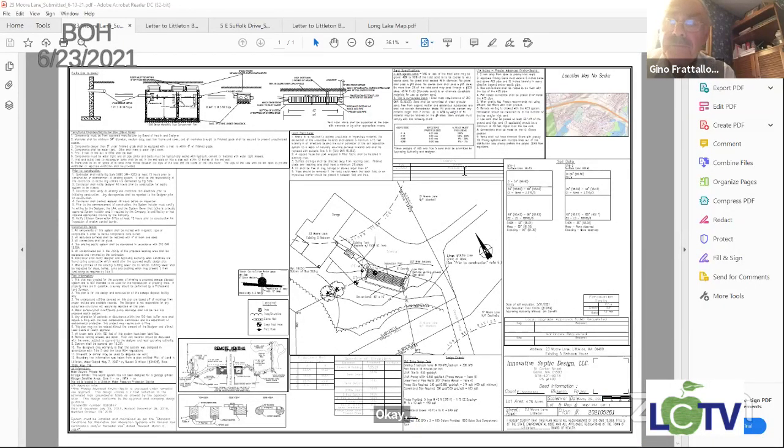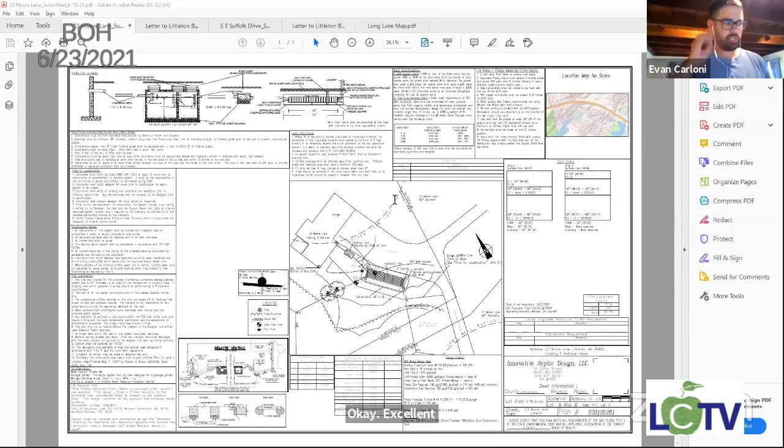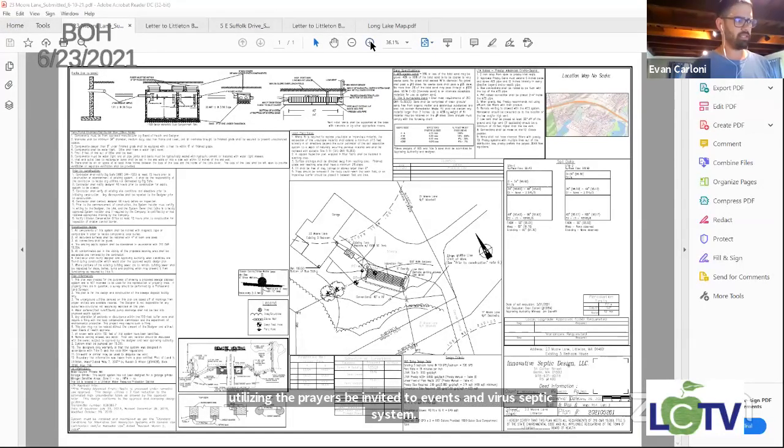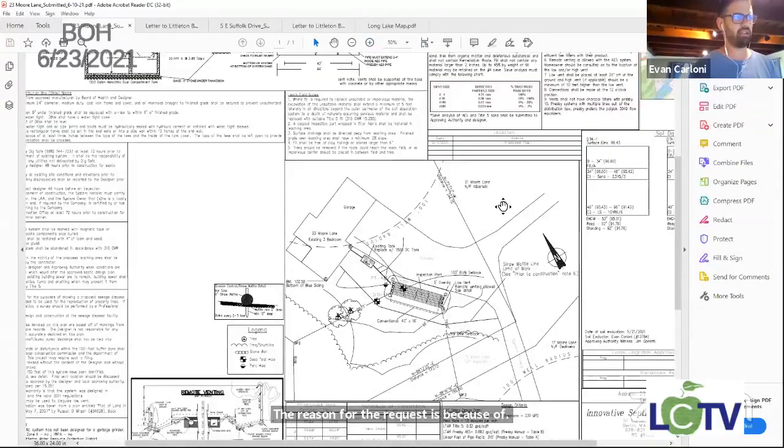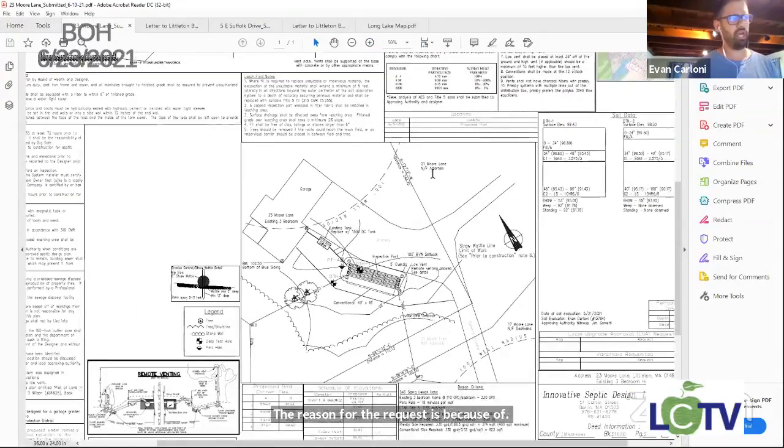Yep. Okay, excellent. So the request is the approval of a 2-foot offset to the estimated high groundwater table utilizing the Presby Advanced Enviroseptic System. The reason for the request is because of a reasonably high groundwater table, which we found, which a conventional system would end up pushing. It would cause some issues with fill.